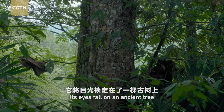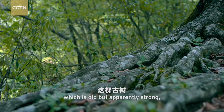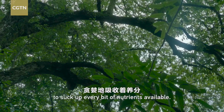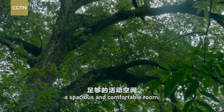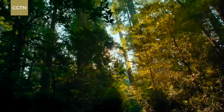Its eyes fall on an ancient tree, which is old but apparently strong, with the robust roots reaching deep into the soil to suck up every bit of nutrients available. The thick trunk can offer a spacious and comfortable room, not to mention the luxuriant foliage, which would be a self-renewing natural larder.